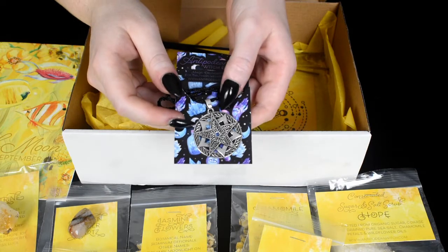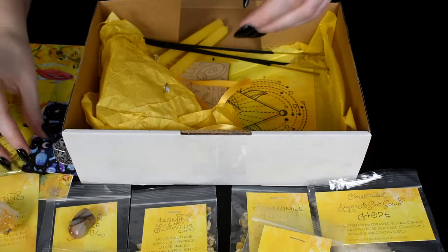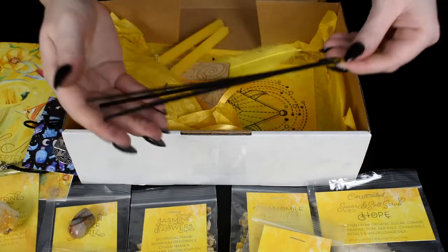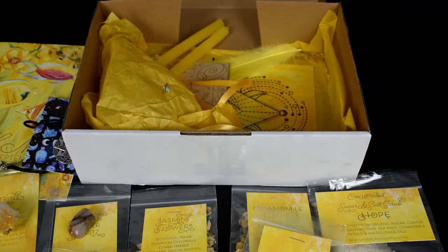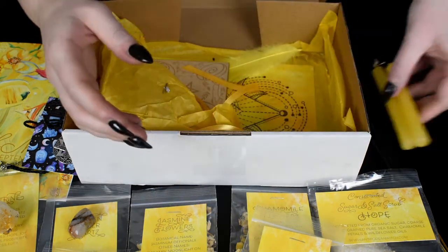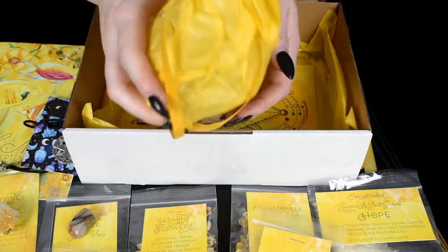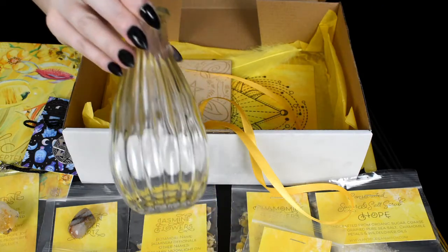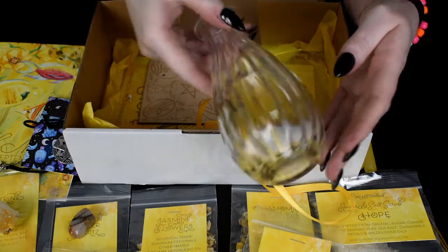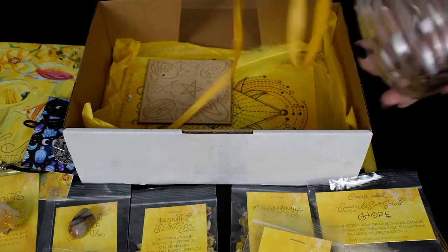We have a pendant, which is very cool. Three incense sticks, very strongly scented. They smell really nice. Two spell candles. Ooh. A glass bottle. And a length of yellow ribbon.